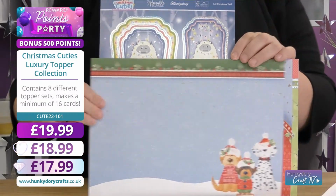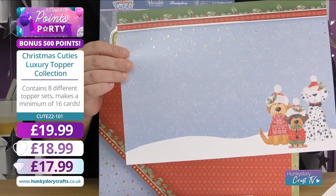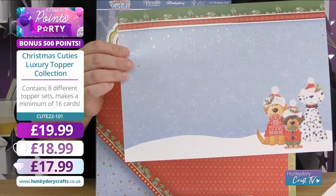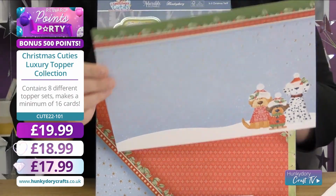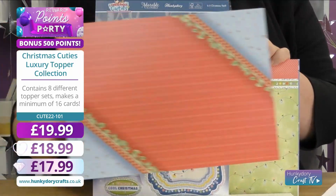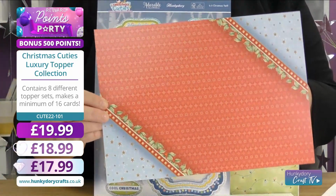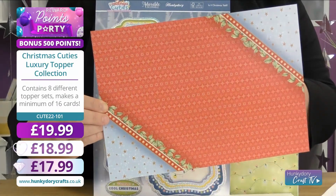Oh, such well-behaved boys. I know. Not only could you not get 3 dogs sitting like that perfectly for a picture in real life. No, there must be about 5 people stood behind the camera with treats. And look at this, just picking up on that Christmas jumper pattern absolutely beautifully.